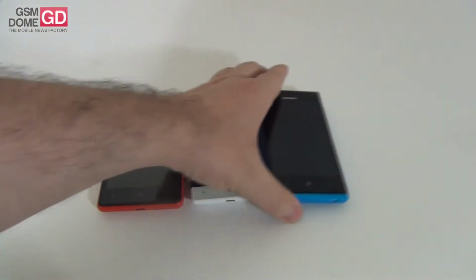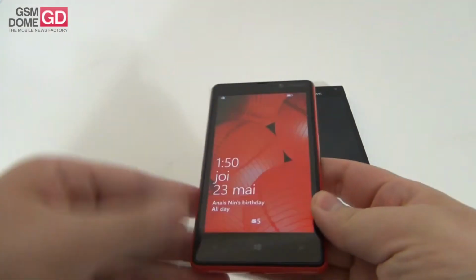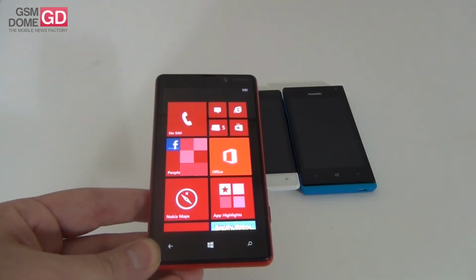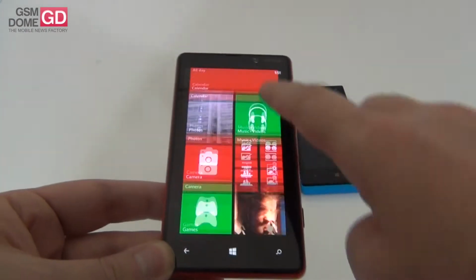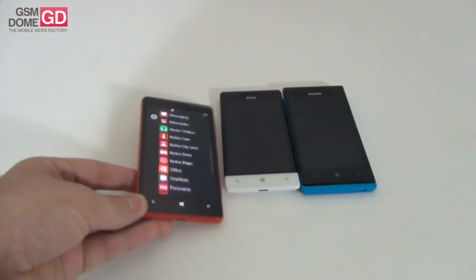Okay, now it's time for the hardware analysis, and let me start with the display. So the Lumia has a 4.3-inch display, AMOLED, resolution 480 over 800 pixels. It's a ClearBlack display. There's no Gorilla Glass protection here.